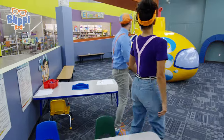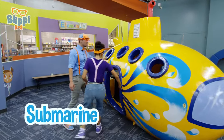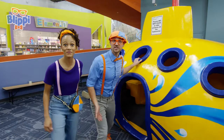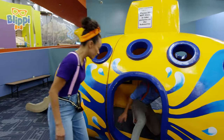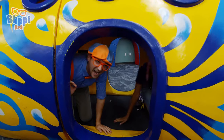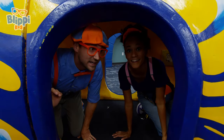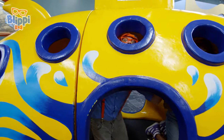Whoa, check this out. Wow. A submarine. Yeah, submarines are vessels that go under the water. Whoa, looks like we can go inside. Hello. Maybe we can peek out the windows and see some ocean creatures. Yeah, let's go.